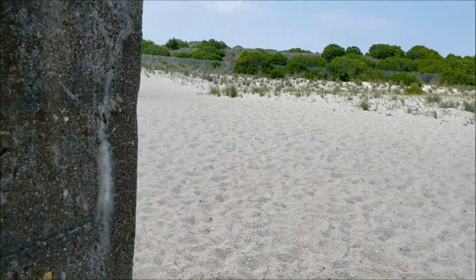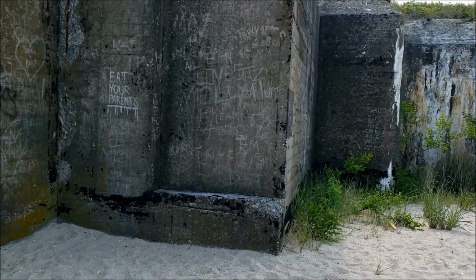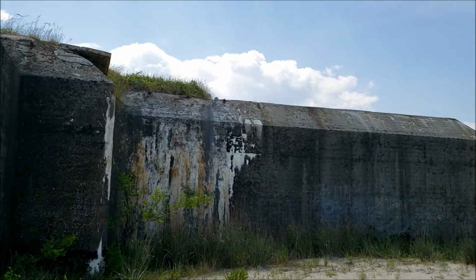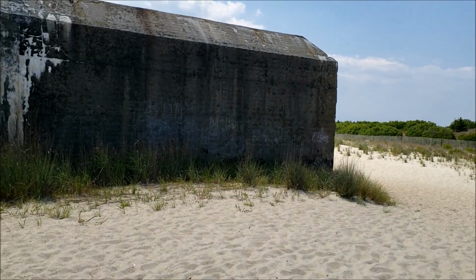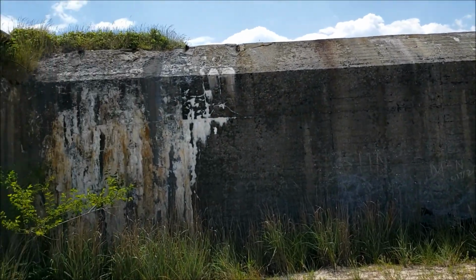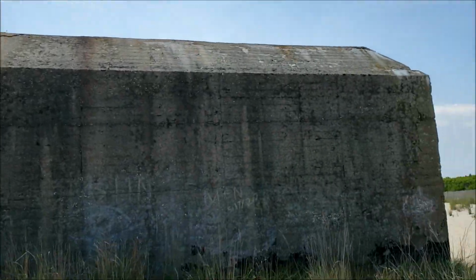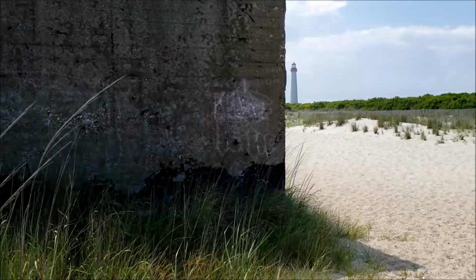This is just a massive structure. And of course there's graffiti. Why wouldn't there be, right? The sand is very stony, like hurts your feet. There's even grass growing on the top of it. Like there's a chunk of concrete hanging over. Like I said, just a quick look at these places.